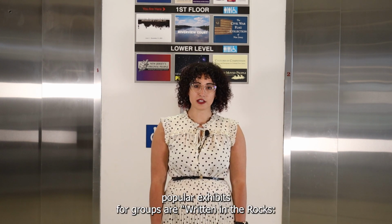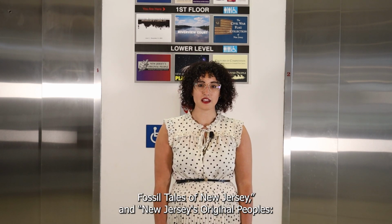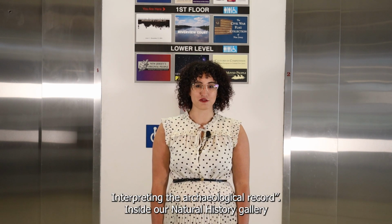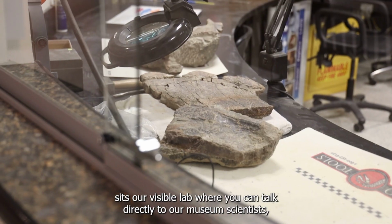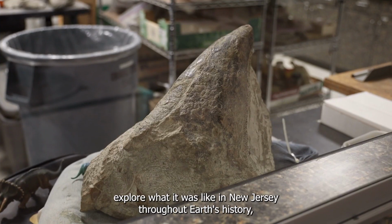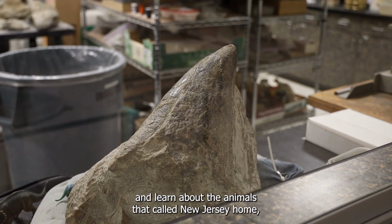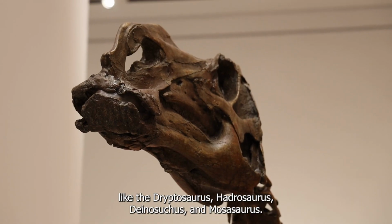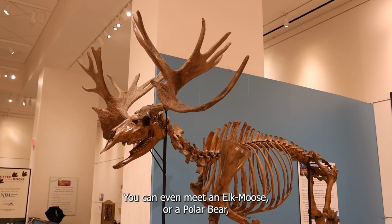Some of our more popular exhibits for groups are Written in the Rocks, Fossil Tales of New Jersey, and New Jersey's Original Peoples, Interpreting the Archaeological Record. Inside our Natural History Gallery sits our Visible Lab, where you can talk directly to our museum scientists. Explore what it was like in New Jersey throughout Earth's history, and learn about the animals that called New Jersey home, like the Dryptosaurus, Hadrosaurus, Deinosuchus, and Mosasaurus. You can even meet an elk moose or a polar bear.